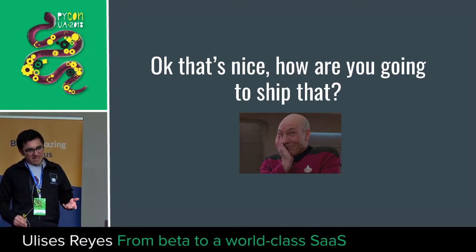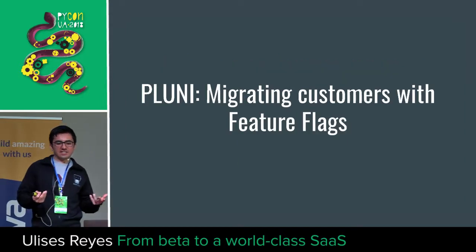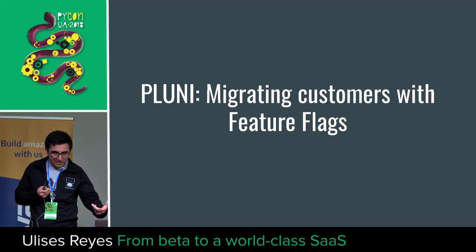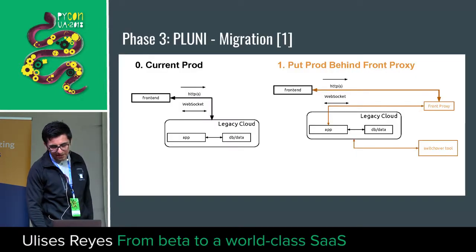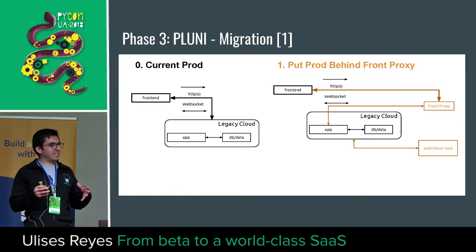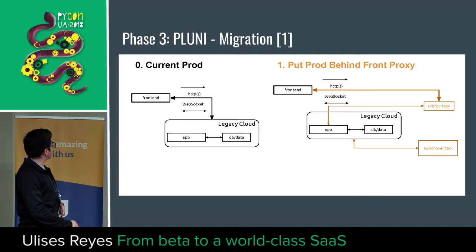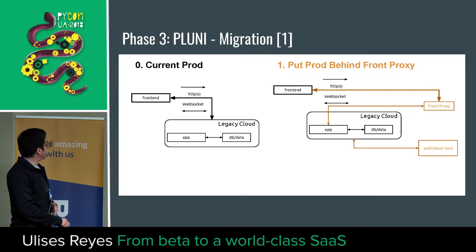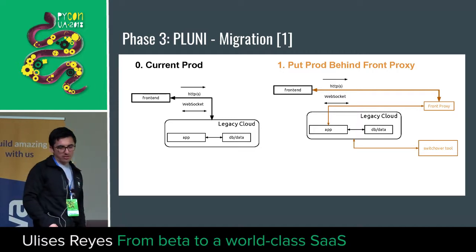So yeah, we were like, okay, so how are we going to do that? So the idea here is, okay, can we make use of that and at the same time figure out the migration? And like I said, we thought that feature flags could save the day here. So this was the basic idea on how we were going to do the migration. So here's where we are on the left-hand side. Basically, from the front end, you go straight to legacy, to the old cloud. So the very first thing that we did was just to put this box right here, which is the front proxy. So that was step number 1. Put something in the middle so we could later do some routing.